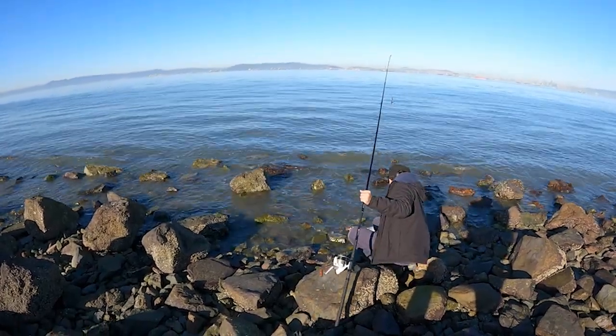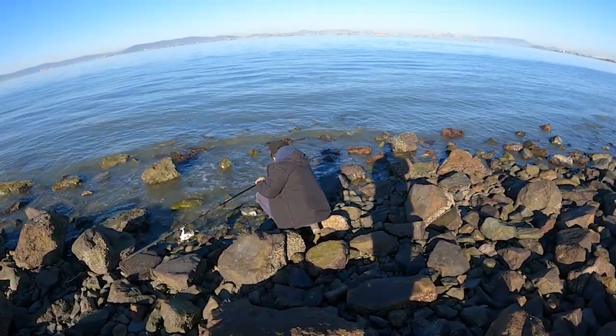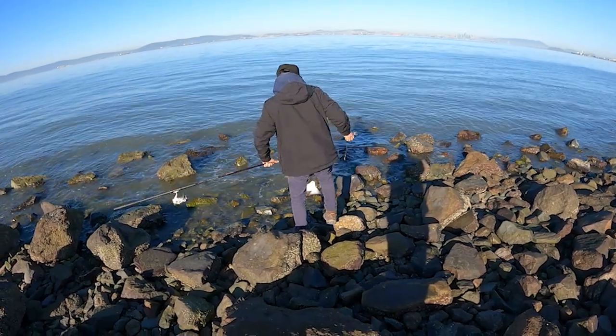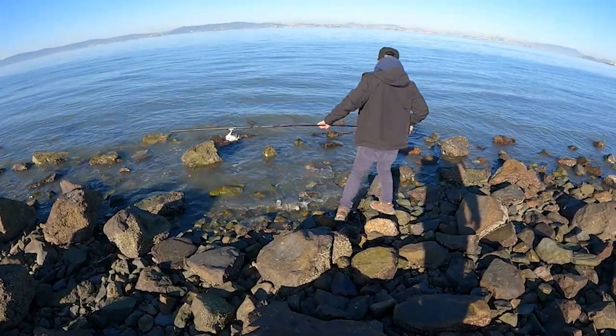So we decided to stay a little bit longer after this. At that point, it was maybe around an hour and a half after slack tide. Slack tide was around 10:30 or something like that. We decided to stay a little longer and finish up our herring. And about half an hour before we decided to leave, we actually saw some sturgeon jump.